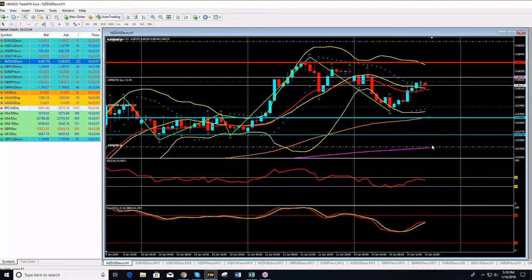So I think it's a trade that might last for a few days. It's one of these trades that might last 2, 3, or even 4 days. So we just need to be patient and let the trade develop. Okay. Now, levels to watch out for the Kiwi.